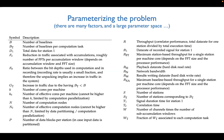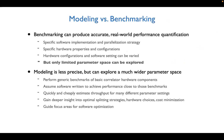Many different things describe the characteristics of the observation, the characteristics of the hardware, the characteristics of the parallelization and data splitting choices that you've made. And I'm not going to go through all of these, just to recognize that you have to look at all those factors if you really want to understand where your bottlenecks are going to be.